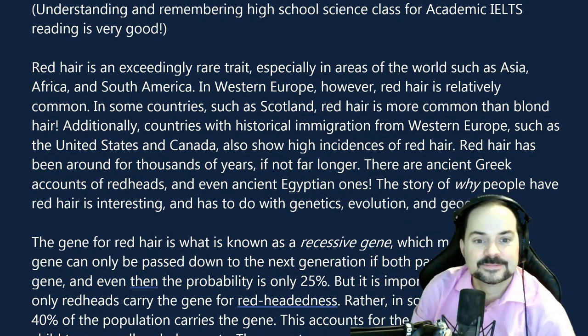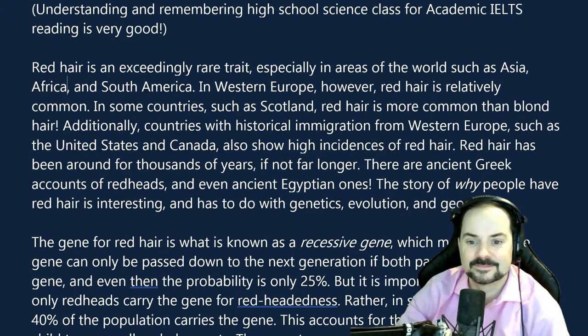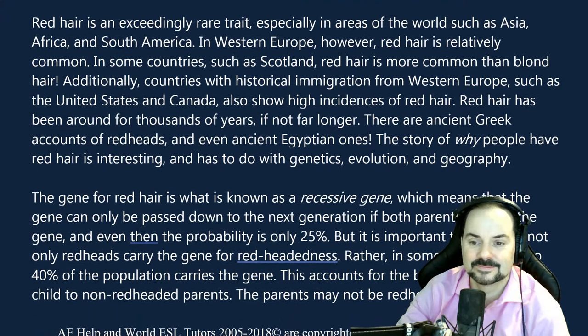Red hair is an exceedingly rare trait, especially in areas of the world such as Asia, Africa, and South America. In Western Europe, however, red hair is relatively common. In some countries such as Scotland, red hair is more common than blonde hair. Additionally, countries with historical immigration from Western Europe, such as the United States and Canada, also show high incidences of red hair. Red hair has been around for thousands of years, if not far longer. There are ancient Greek accounts of redheads and even ancient Egyptian ones. The story of why people have red hair is interesting and has to do with genetics, evolution, and geography.